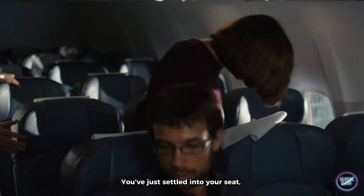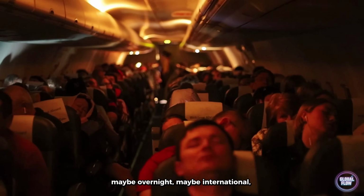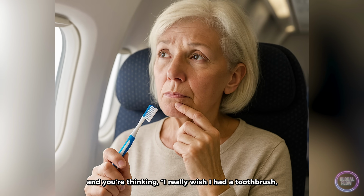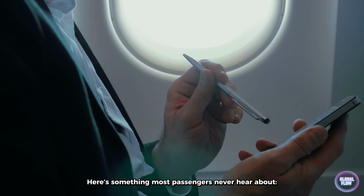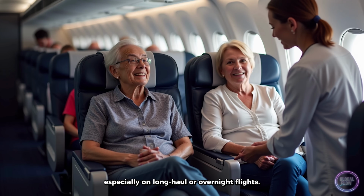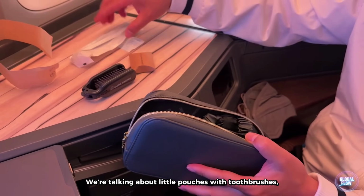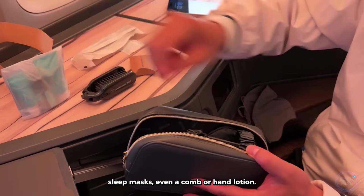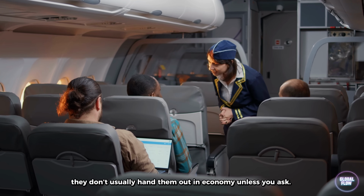You've just settled into your seat. The cabin lights dim. You know it's going to be a long flight, maybe overnight, maybe international. And you're thinking, I really wish I had a toothbrush or something for these dry lips. Here's something most passengers never hear about. Many airlines offer free comfort kits, especially on long-haul or overnight flights. We're talking about little pouches with toothbrushes, toothpaste, lip balm, socks, sleep masks, even a comb or hand lotion. But here's the thing, they don't usually hand them out in economy unless you ask.